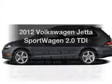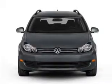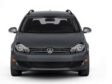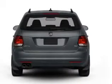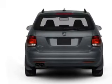Travel the roads in style and comfort in this great vehicle. With an efficient four-cylinder engine, the powertrain includes front-wheel drive, driven by a 6-speed automatic transmission. Find your way easily with the included navigation system.